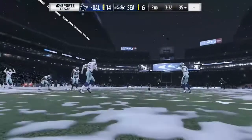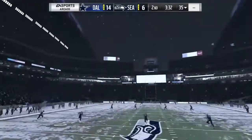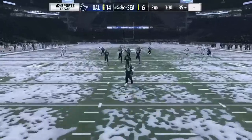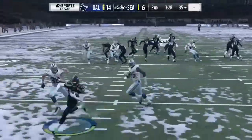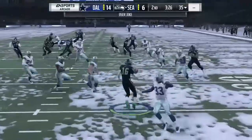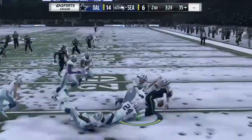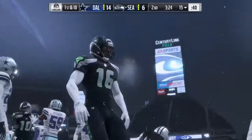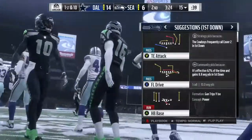Bailey now to kick this one away. This will be taken in at the 1. A beautiful fake. The Seahawks offense now, they get ready to head back onto the field.